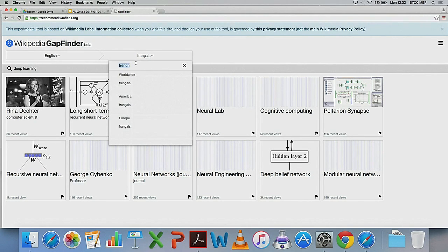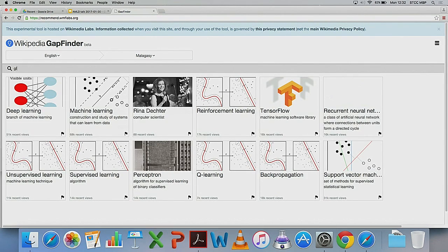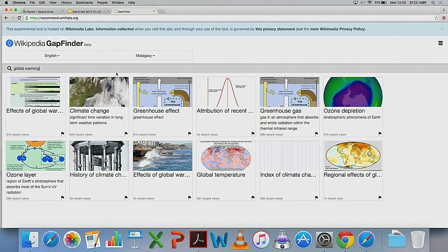Or something different. Let's say we speak Malagasy, which is the language that's spoken on Madagascar. And we know that Madagascar is going to be hit by global warming. We still believe so, although some important people don't think so anymore. So we see that in the Madagascar version of Wikipedia, there's no article about climate change. There's no article about greenhouse effect and so on.